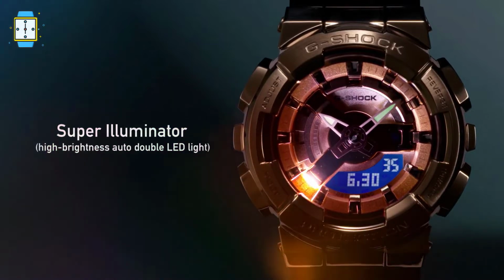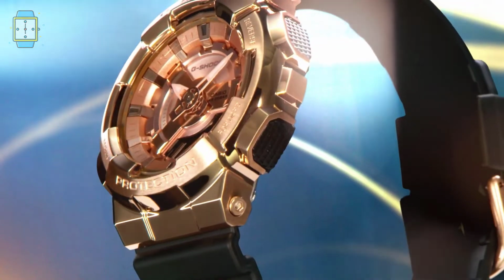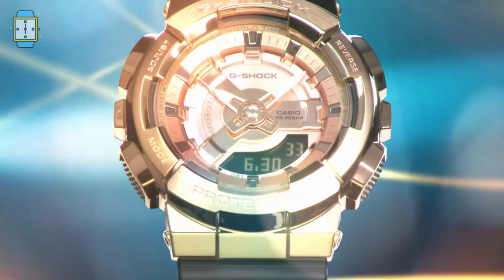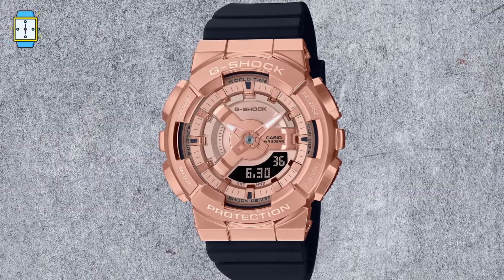The curved steel hour markers and hands attempt to draw attention with a sense of a three-dimensional skeleton. The watch is specifically designed for youths, creative types, and people who are just fans of their taste.